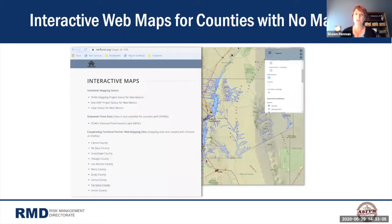One of our first projects as a CTP was taking those old paper maps, digitizing them, and creating interactive online maps for the communities, where we added not only the areas of the flood boundaries, but also community centers, schools, local resources, and if the local floodplain managers had any data, we added it to the website for them so that they could access this information in their offices and in their communities.